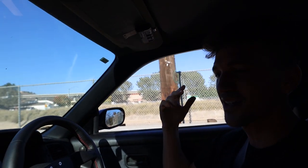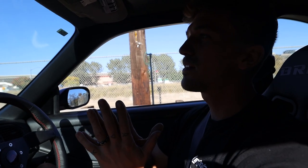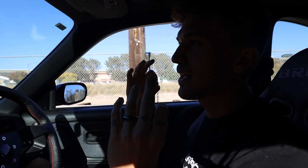Man, this is the best car. What? I am so shook right now, guys. This is incredible. This is all I've ever wanted. This is everything. I think that we need an intercooler kit and blow-off valves. I think that's what our next upgrade for the engine can be.